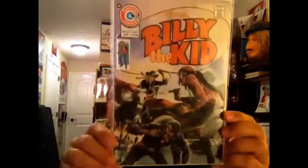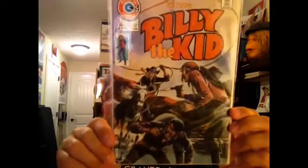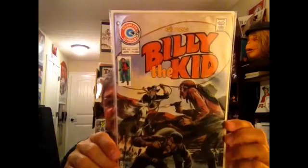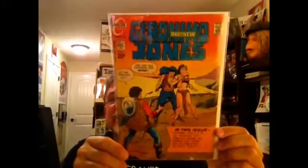As far as Charlton, probably my least favorite genre would be the Western stuff. I mean, I love Western comics, depending on what it is. But this was one of those things where I just love the cover, and this is a beautiful painted cover by Warren Sattler. This is Billy the Kid number 112. Really nice grade, but a beautiful, beautiful painted cover. Another little oddball Western character, Geronimo Jones, number 8. I don't think this title lasted too long.